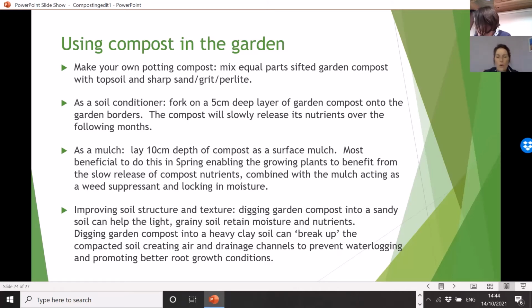So digging garden compost into a sandy soil will help the light grainy soil retain moisture and nutrients, and digging the garden compost into a heavy clay soil will break up that compacted soil, creating air and drainage channels, which will prevent waterlogging and create far better root growing conditions.